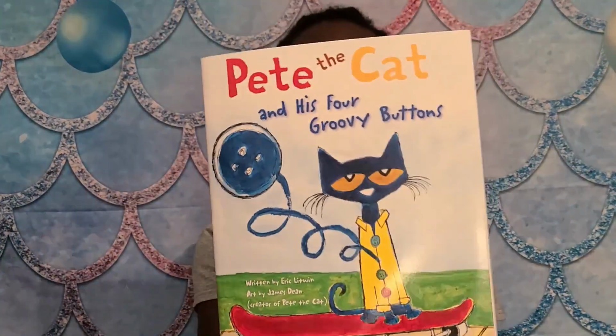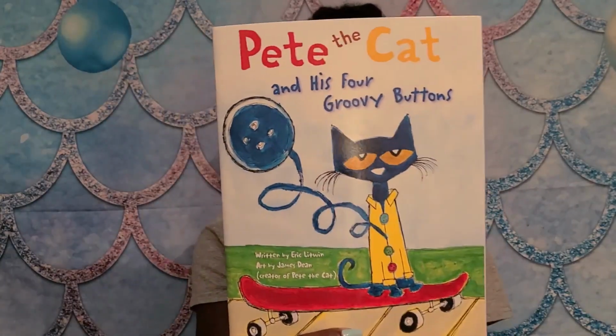So today we're going to be reading Pete the Cat and his 4 Groovy Buttons. And I'm so excited to read this with y'all today because it's a book that we haven't read yet. So if you are ready, give me a fist bump. All right, arms up. Down, down, down they go. Down, down, down real slow. Bring them to your ears and then turn them on.